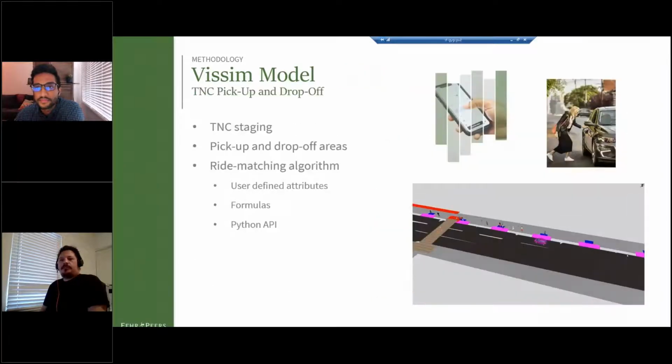Next slide. So there were some big implications of TNC activity on the auto and pedestrian operations. So we had the challenge of realistically modeling TNCs. There's a TNC staging area that's planned a few blocks from the stadium where TNCs would receive ride requests from passengers who would then get matched to a designated pickup spot based on a first in, first out system.